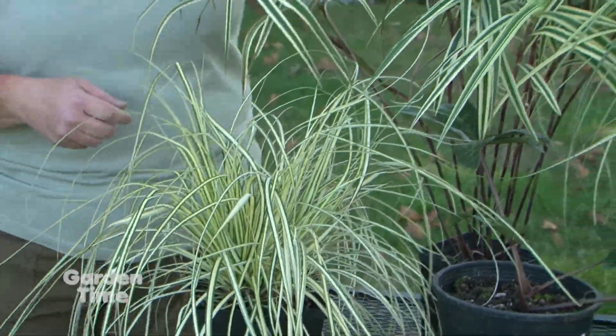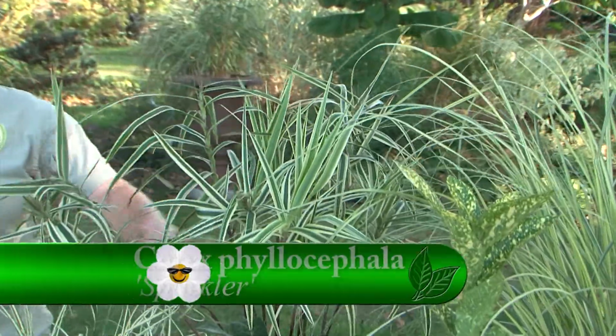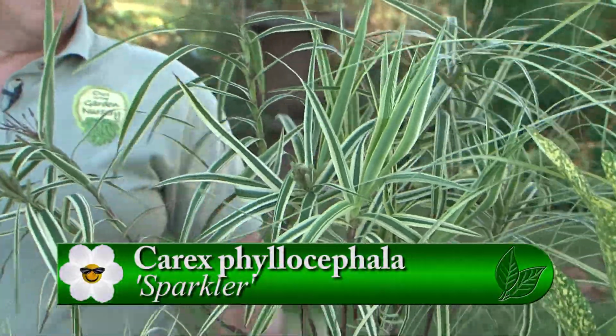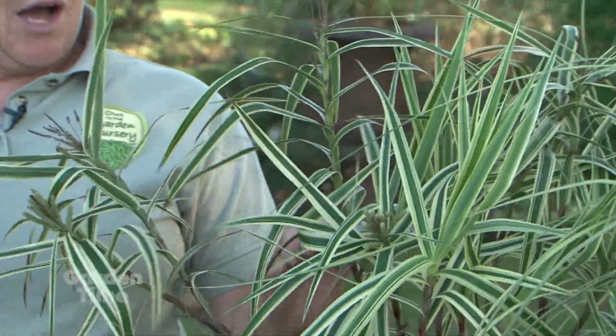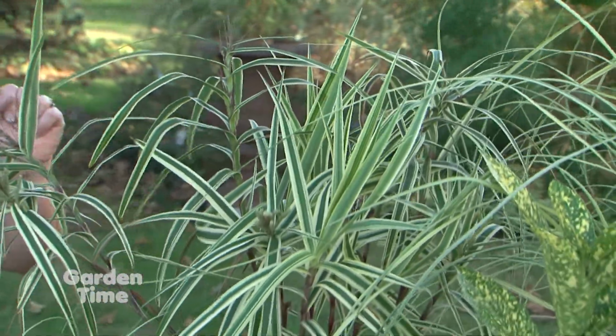And then another fun carex that doesn't get seen a lot. This is Carex Sparkler. You can see it has a totally different habit. Most of the carexes are really moundy. This one is evergreen depending on the winter and your garden, so don't count on it for evergreen, but it's just so spectacular. It has such a different habit, I had to include it.